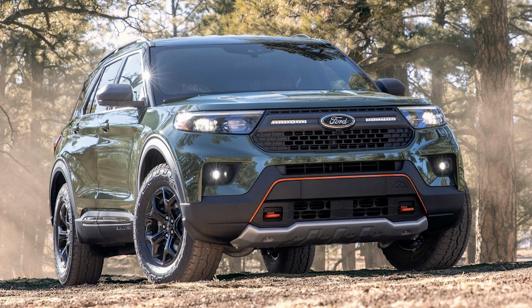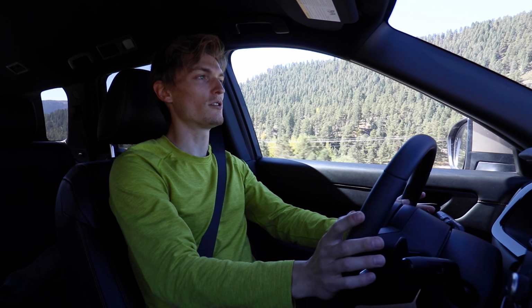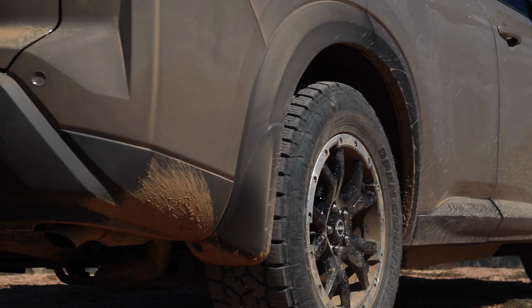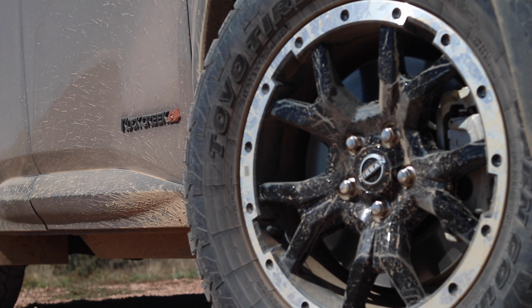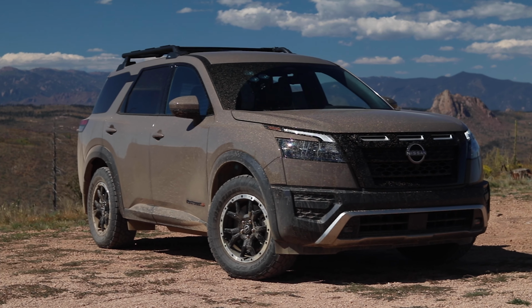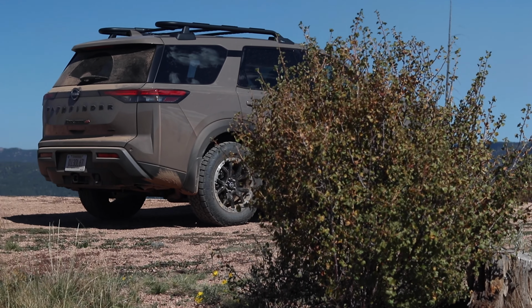All these are 3-row SUVs that are mostly all unibody construction, and they've been given, in this one's case, genuine all-terrain tires, a half-inch or so increase in the ground clearance, and different wheels that look more off-road-esque. This one has the 220-pound weight limit roof rack on the top. It's kind of more like a roof platform, which is kind of cool looking.